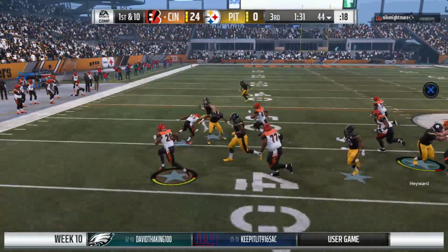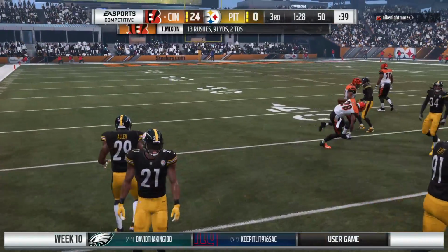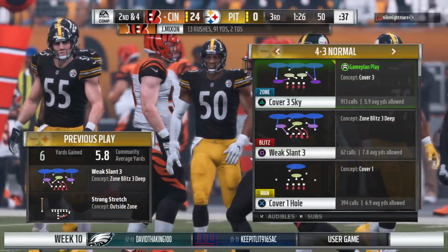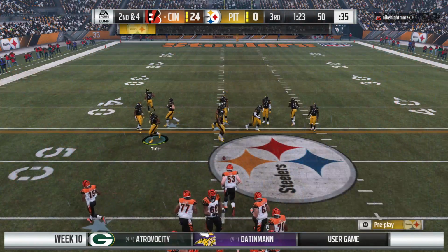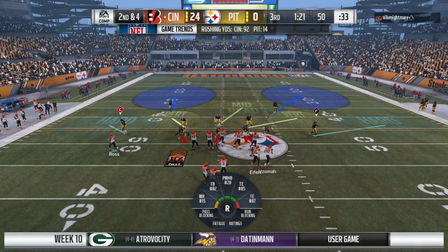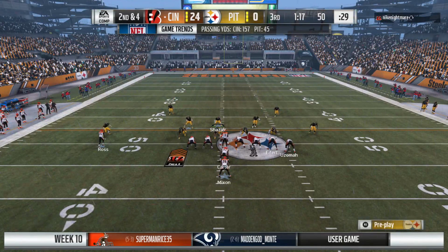The drive will commence with a run by Mixon. And a good pickup there. He gets about 6 up to midfield. Despite the blitz, they're still able to pick up a nice solid gain. The disadvantage of blitzing often alters the normal spacing and run fits and leaves creases like they were able to exploit right there.